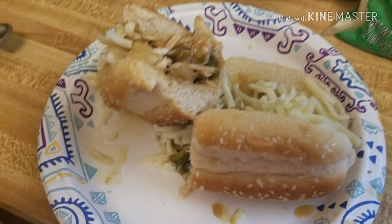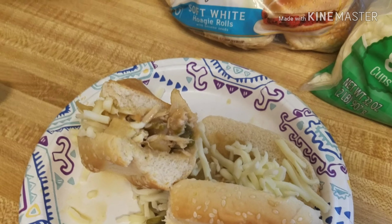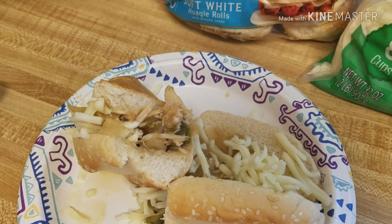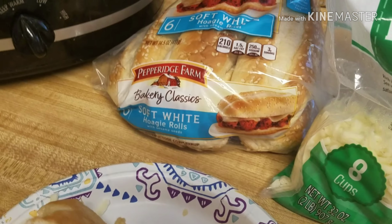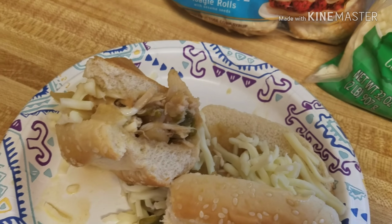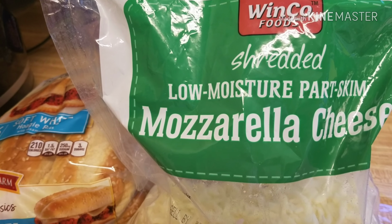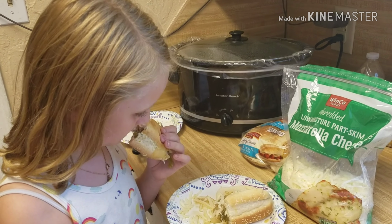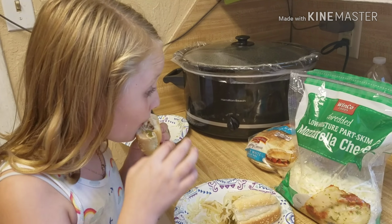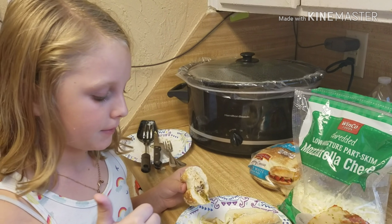Okay, so here is dinner. It's kind of like a chicken Philly, basically. So we have peppers, onions, chicken, cheese, on a hoagie. Provolone cheese is what the recipe called for, but I had mozzarella, so that's what I'm using. That is really good. But it really is hot.